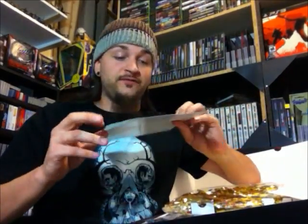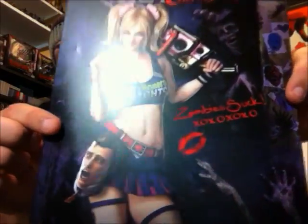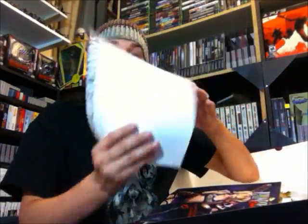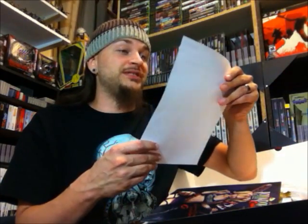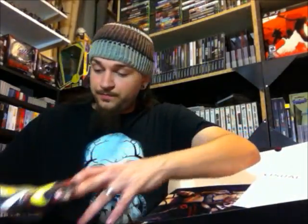Underneath the top layer, there's a few more things. There's a little poster that says Zombies Suck, and it's signed with a little kiss on there. And then there's the Lollipop Chainsaw Employee Kit little info sheet, basically just says, hey, free stuff for you, enjoy it. And then an extra large t-shirt with the little pigtail skull logo on there. So yeah, definitely one of the most unique employee launch kits I've ever seen.